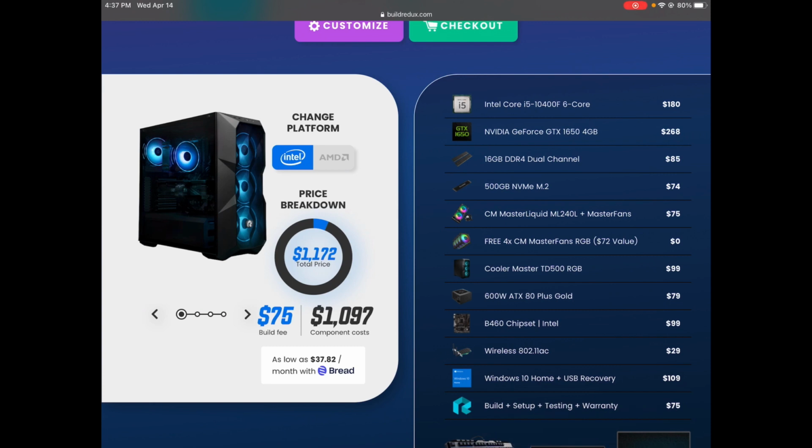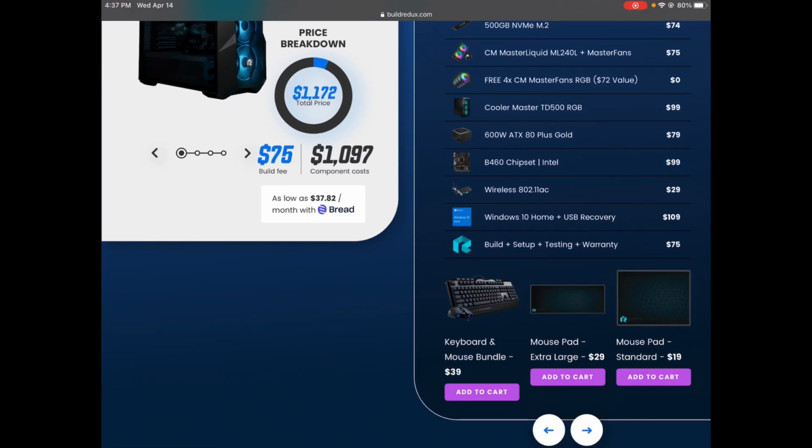You also get a 600 watt ATX 80 plus gold power supply, a B460 chipset Intel motherboard. It doesn't say what B460 it is, just says it's a B460, so do with that what you will. Some wireless Wi-Fi adapters, Windows 10 Home, plus a USB recovery stick, which you actually get activated, which is pretty nice, and a build setup testing and warranty for $75. That markup, $75, that's pretty good. That's a pretty good build fee.